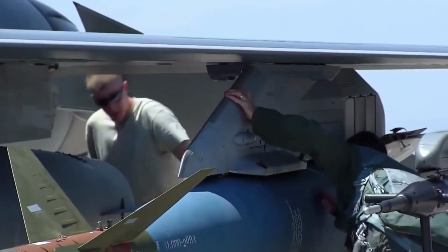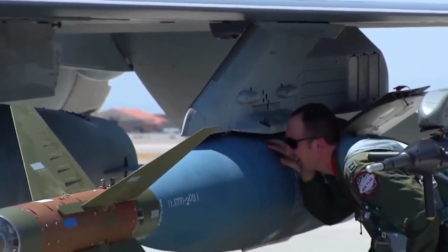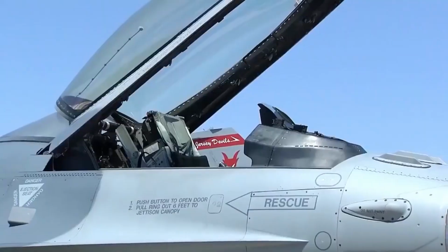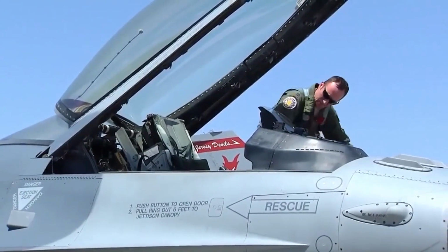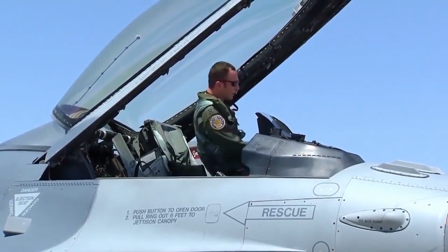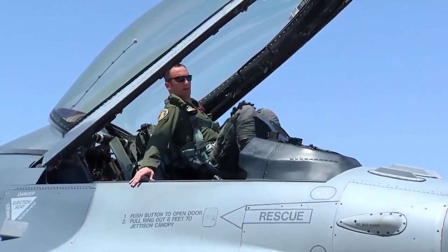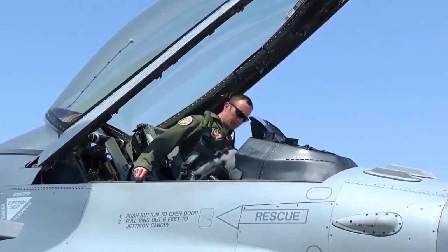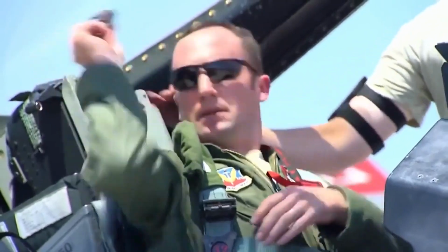F-16 Fighting Falcon mission. The F-16 Fighting Falcon is a compact, multi-role fighter aircraft. It is highly maneuverable and has proven itself in air-to-air combat and air-to-surface attack. It provides a relatively low-cost, high-performance weapons system for the United States and allied nations. Features: in an air combat role, the F-16's maneuverability and combat radius, the distance it can fly to enter air combat, stay, fight and return, exceed that of all potential threat fighter aircraft.